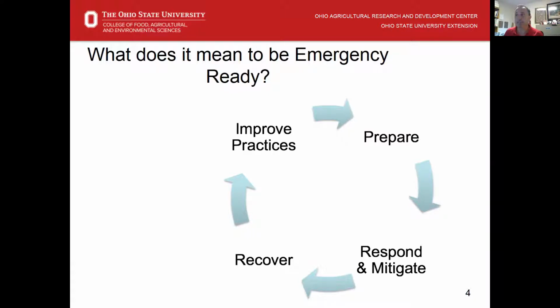So the first thing is prepare, there on the screen. Prepare is what we're talking about today. What are the risks? How can we avoid those risks or transfer those risks? When something does happen, how do we respond and mitigate or implement that plan we developed? After the event, the emergency, is over, how do we recover? And then finally, how do we improve for the next time?